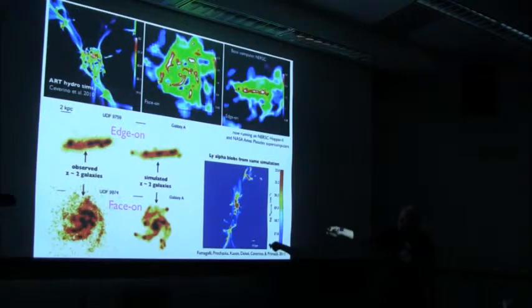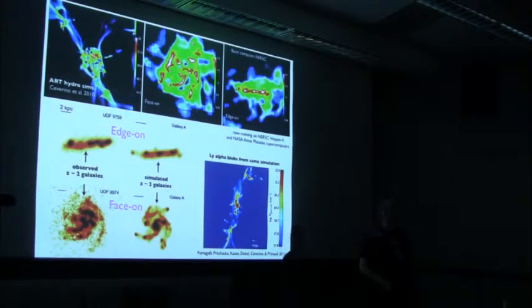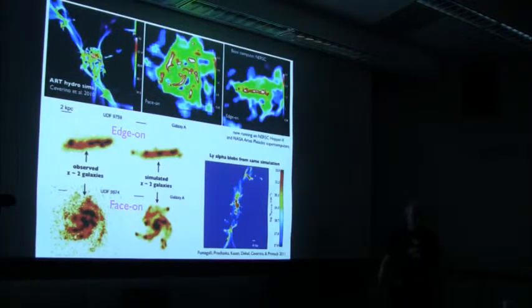Well, these are observed galaxies at redshift 2. And of course, I didn't just pick any old observed galaxy. I picked ones that look sort of like these. Now, to do this properly, you have to do a statistical study. You have to look at thousands of galaxies, thousands of simulated ones, thousands of real ones, and we've done that.